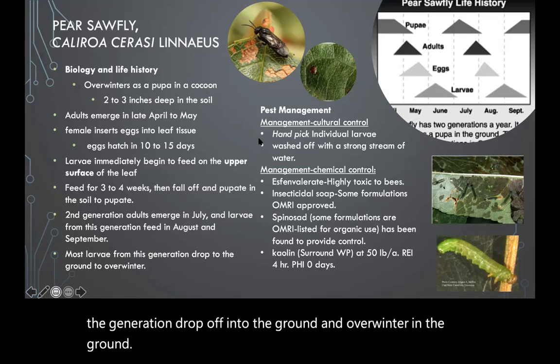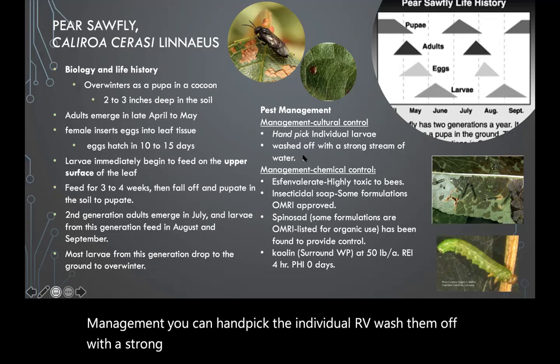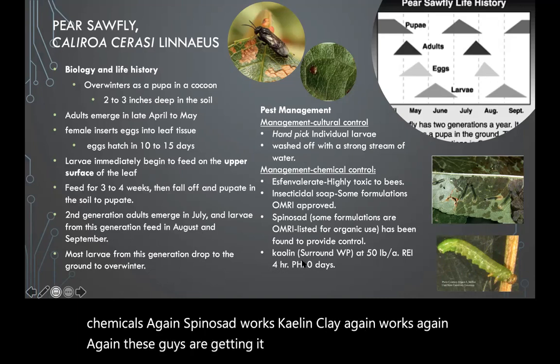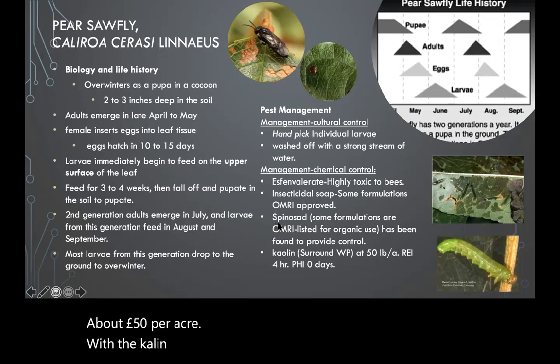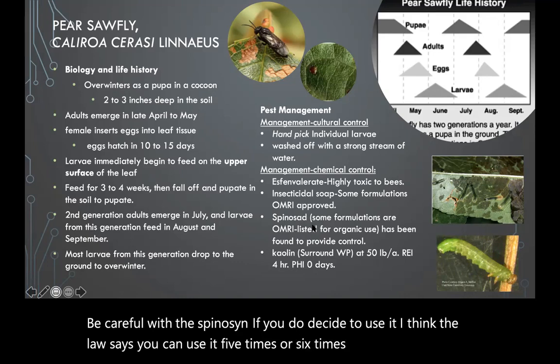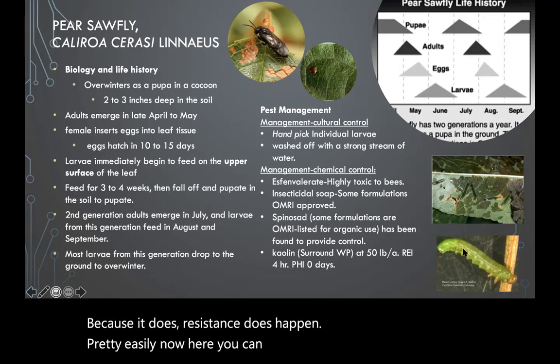Okay. Management: you can hand pick the individual larvae, or wash them off with a strong stream of water. There are also chemicals. Again, spinosad works. Kaolin clay again works, because it interferes with their feeding, at about 50 pounds per acre. Be careful with the spinosad if you do decide to use it. I think the law says you can use it 5 or 6 times a year, because resistance does happen pretty easily.